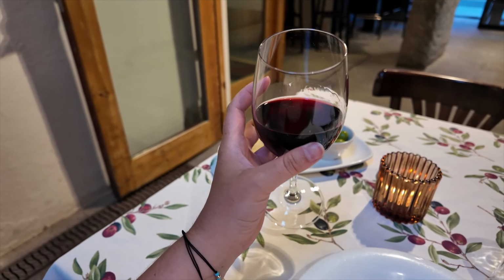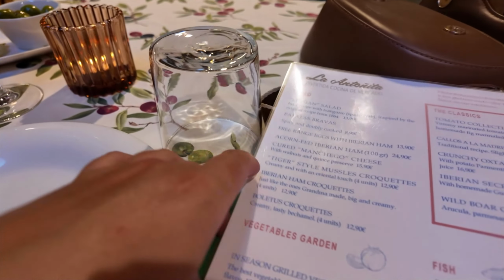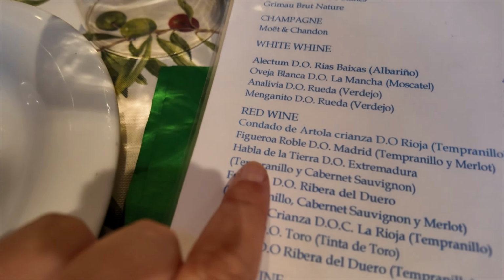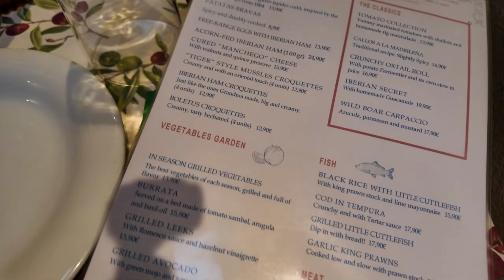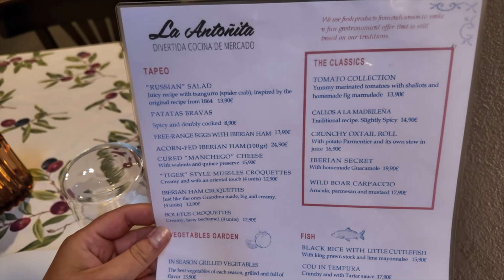Okay, I'm glad I made that decision. I've got a nice glass of red wine, which was recommended, so I do believe that it is this one here. I'm not even going to try and say it because I will absolutely butcher it. And in terms of food, I know I want fish because I absolutely love fish, but what I'm going to go for, I'm not sure.